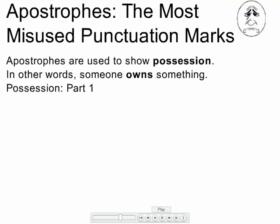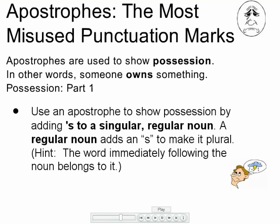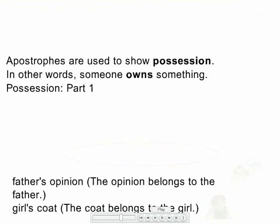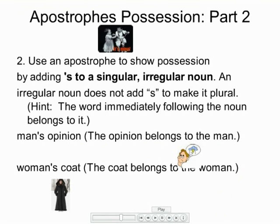The key to correct use of apostrophes is asking yourself whether or not the word immediately following the word with an apostrophe really belongs to it. Look at the examples below. The concept here is exactly the same as in the previous slide, but an irregular noun does not add an S to make it plural.